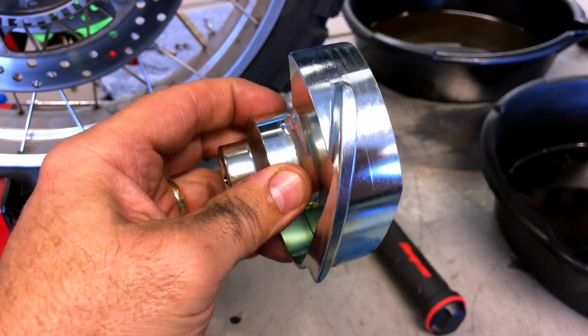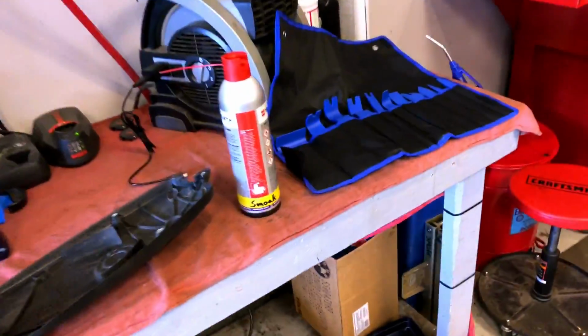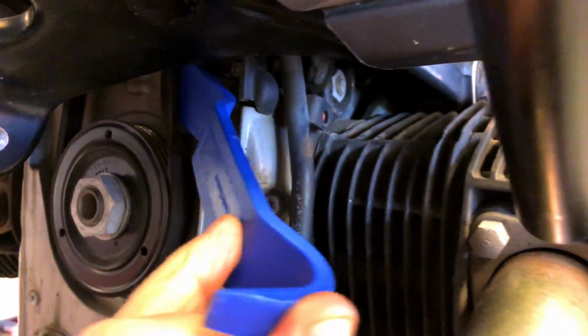But anyway, you wrap the belt around this, and you turn the engine over, and like a rubber band, it pops her on. And to take them off, you just simply take a pry bar and reach in here and wedge behind the belt with a plastic pry bar and turn the engine over and it flips it off.